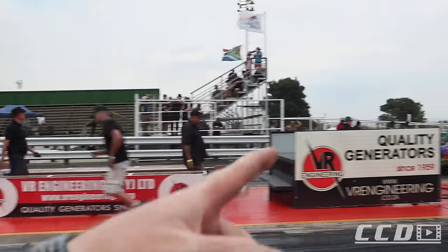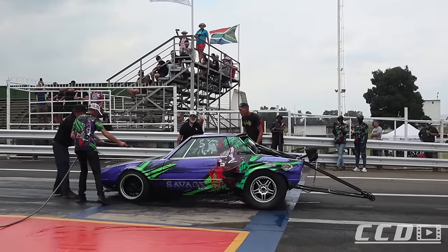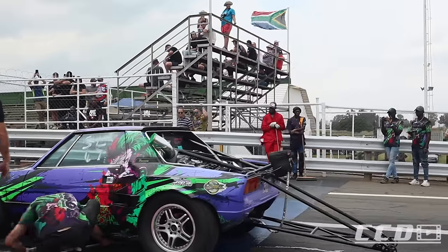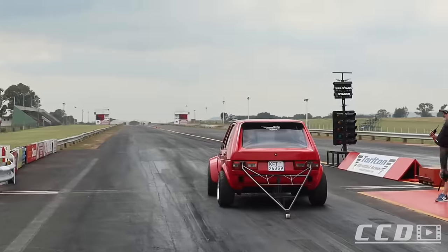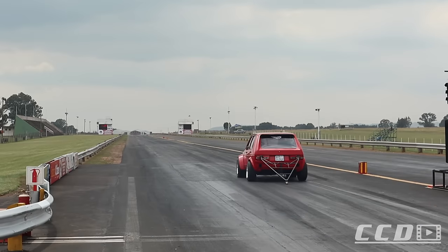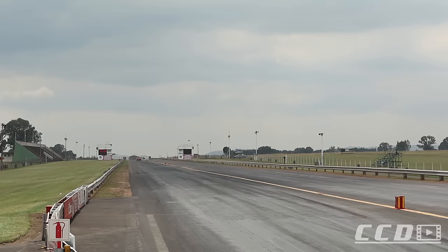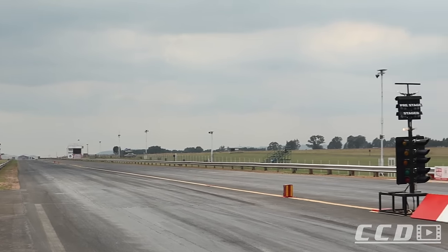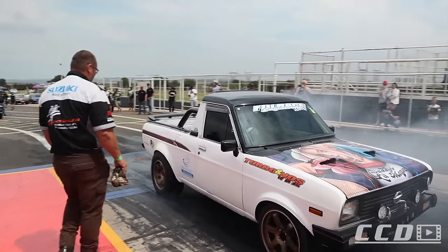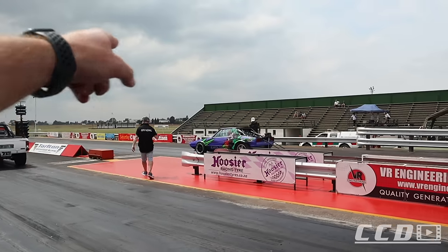Up next we got Rich Francis going up against George Blomkamp in his Fiat X19, also ABF turbo powered. So up next is George Blomkamp in the right hand lane up against the 1400 Bucky.